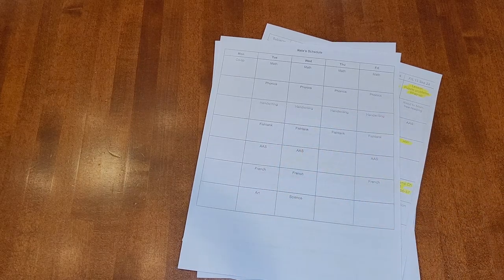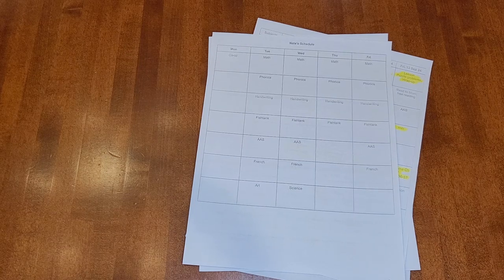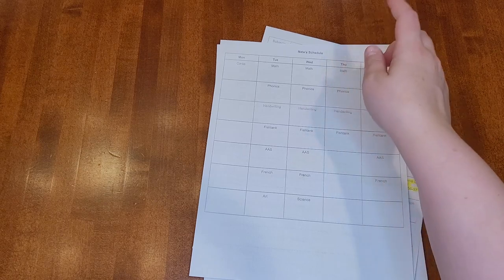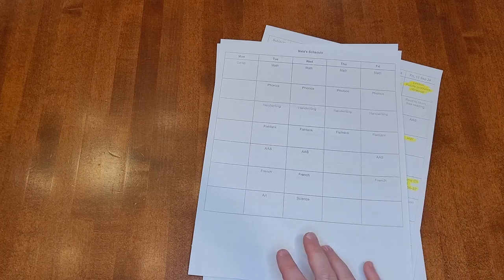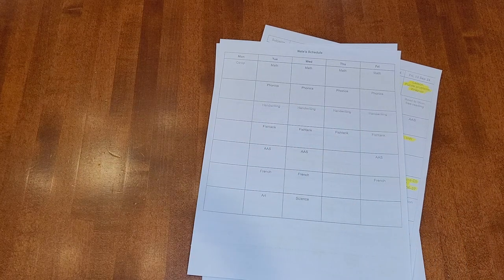Art and science are optional for him. But I just have them on the schedule because I'll forget to offer them to him if I don't have them written down in front of us. So he usually also starts with math, and we'll do math, and that takes about 15 minutes. Phonics takes about 15 minutes. French takes 2 minutes because he just is listening to some little books, and handwriting takes not very long, 2 or 3 minutes. And he'll take little breaks if he needs them.